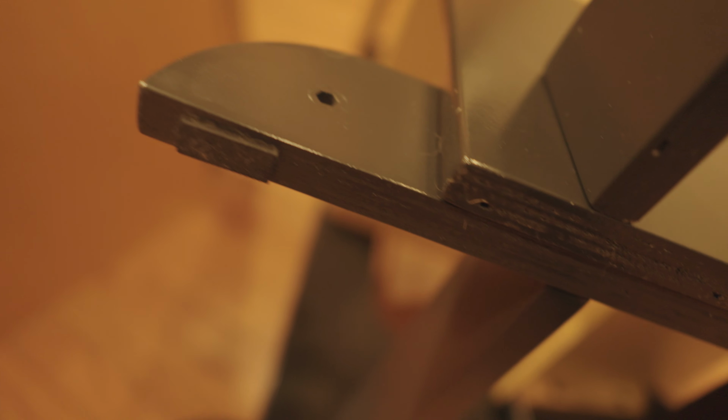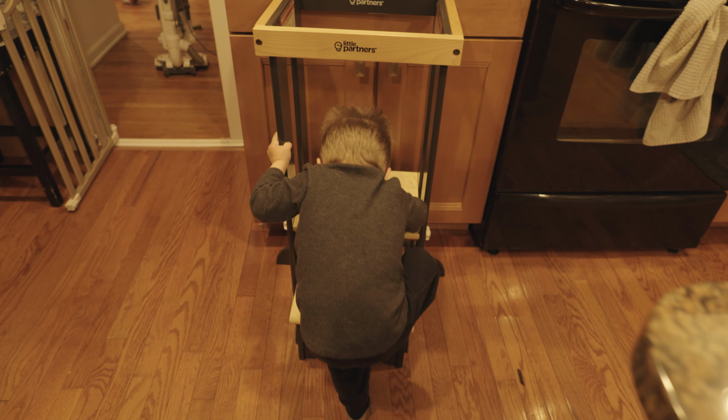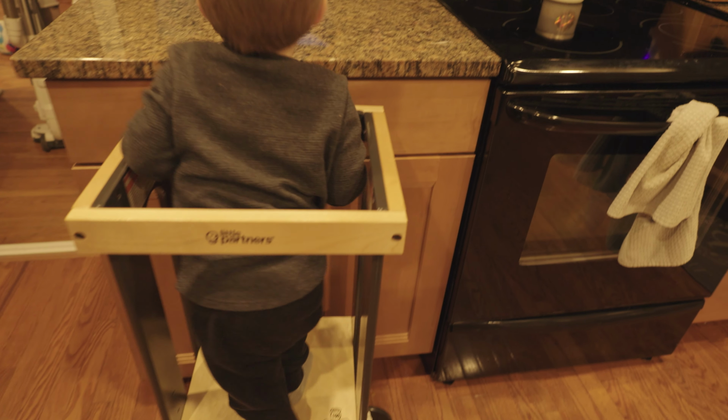The rubber pads on the feet didn't hold up as well as I would have liked. My toddler could basically push this thing around at will. It's not that big of a deal, but anything that's on any counter that they could push it to is fair game. This includes my camera, which I'm talking into right now. That was almost a huge incident.